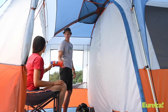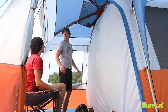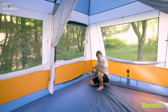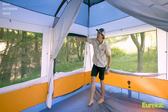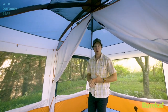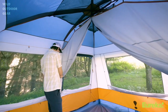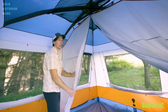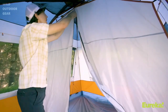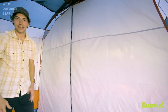So all of the Copper Canyons have some great features on the inside to keep everybody entertained and organized. There's the e-power port right here. You can run an extension cord through there to keep everybody's gadgets charged. And then you have a bunch of stash pockets and two gear lofts up here so everybody can stay organized. You also get this great room divider here. So it easily goes from one space to two rooms. And you still have plenty of space for air mattresses and cots on both sides.